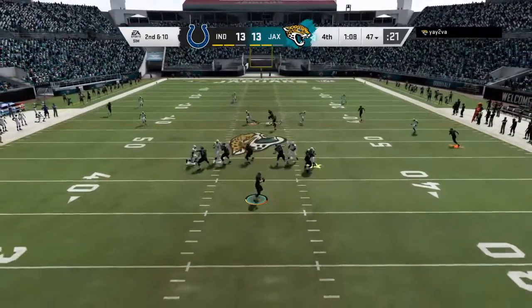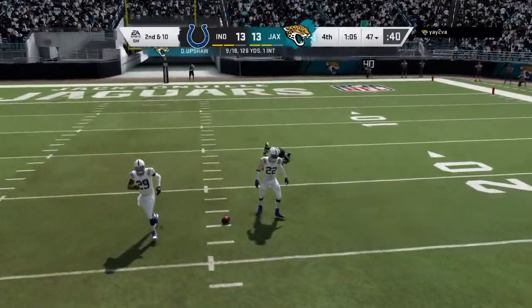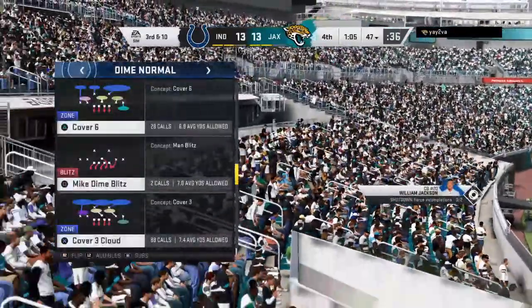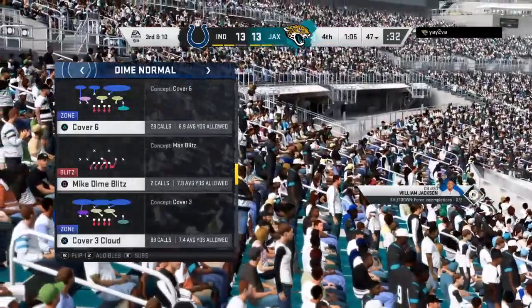Back to throw now on 2nd and 10. He's going to launch this thing way downfield. Oh, nearly picked. And maybe lucky there. This guy doesn't drop many defensively. 3rd down. So he's unable to complete it there, and just not the game that you would expect from him.